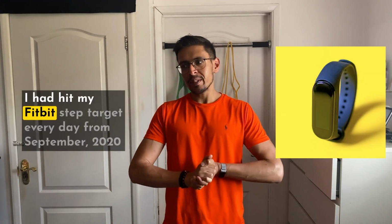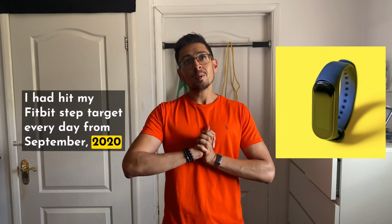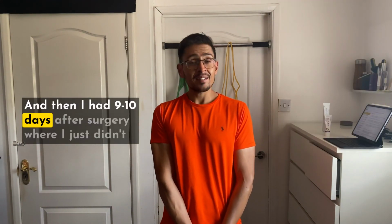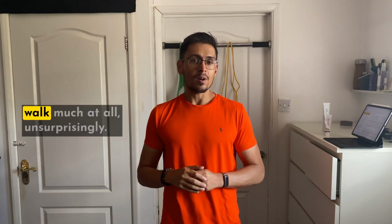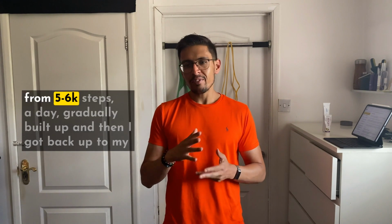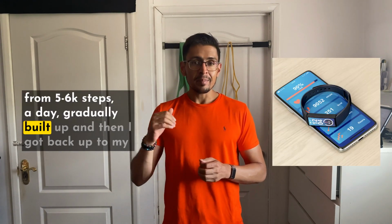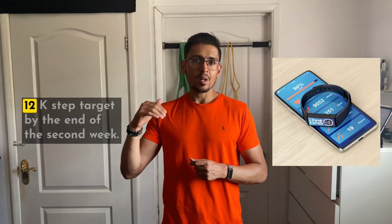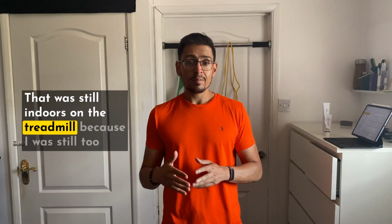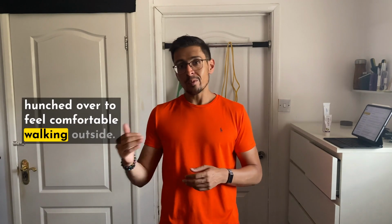I had hit my Fitbit step target every day from September 2020 until the day of my surgery in March 2022. And then I had 9-10 days after surgery where I just didn't walk much at all, unsurprisingly. When I started walking on the treadmill, I started from 5 or 6K steps a day, gradually built up, and got back up to my 12K step target by the end of the second week. That was still indoors on the treadmill because I was still too hunched over to feel comfortable walking outside.